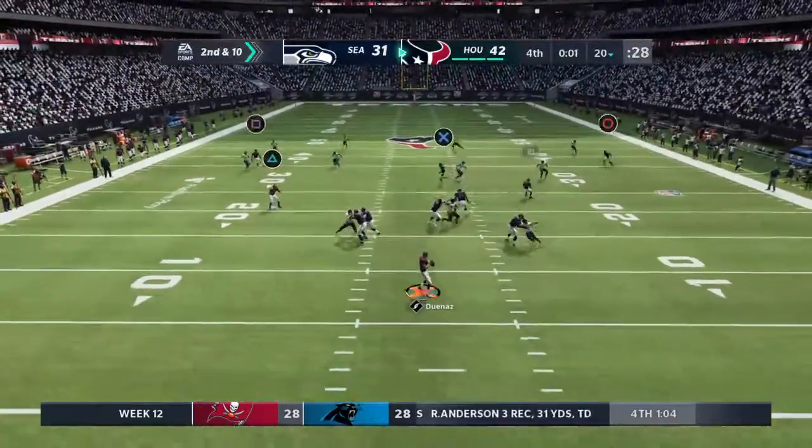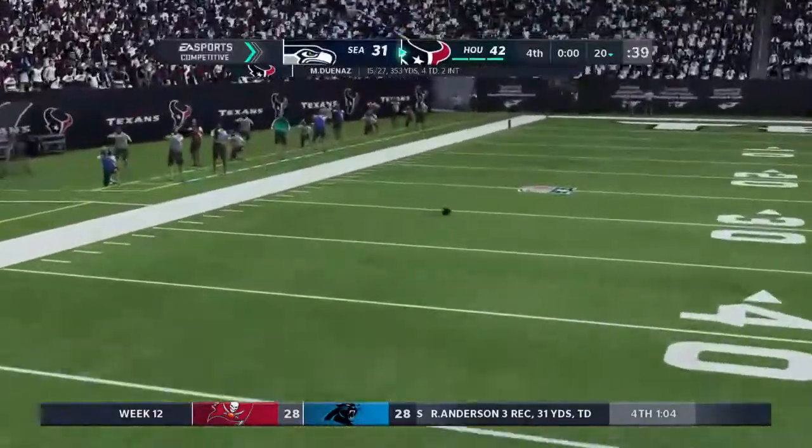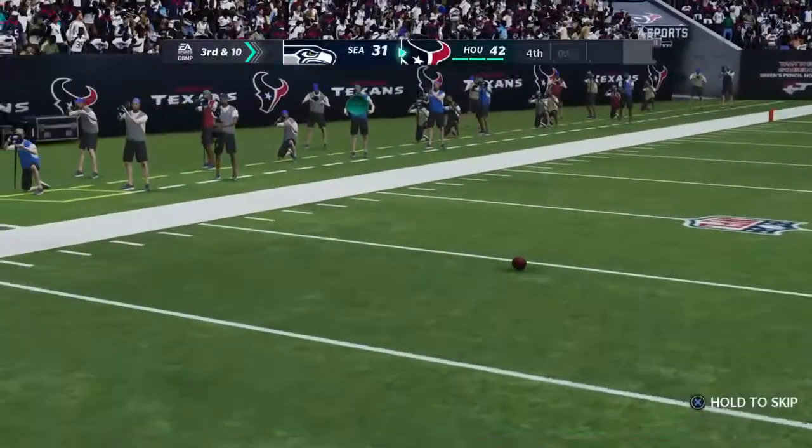That one looks like he'll throw here. Looking downfield for Jones. And it's incomplete. They're still throwing to the very end. But now this game.